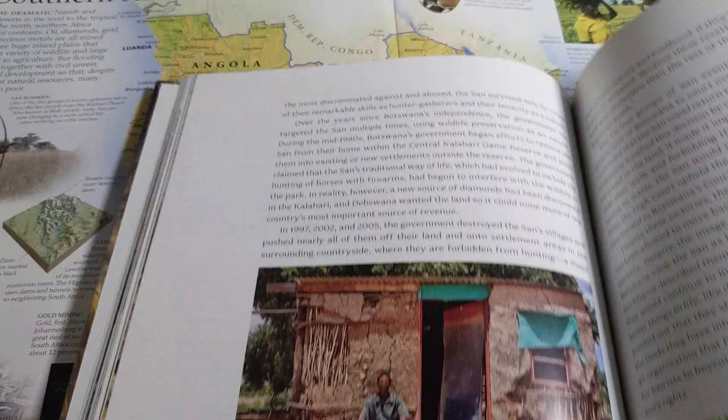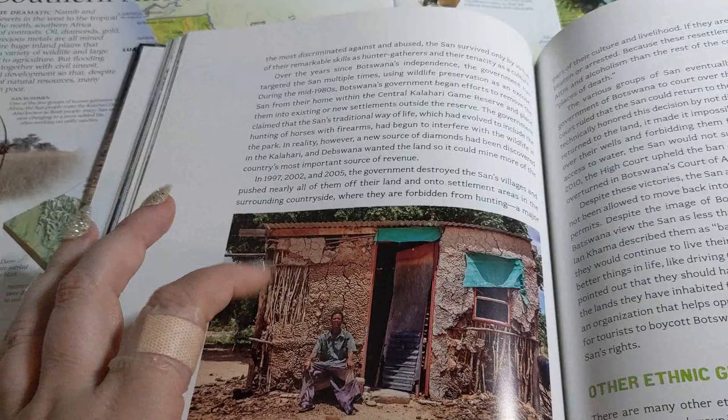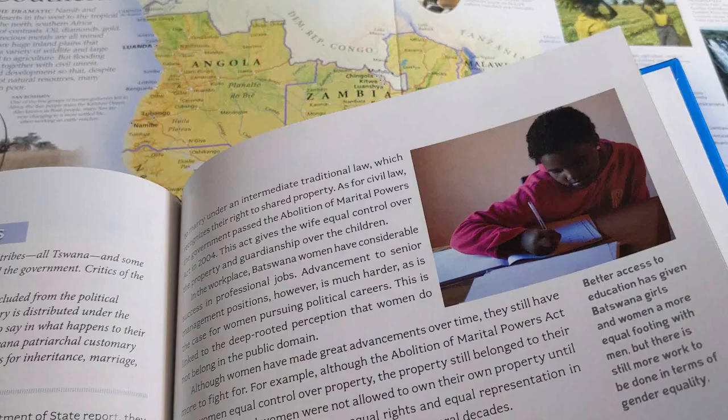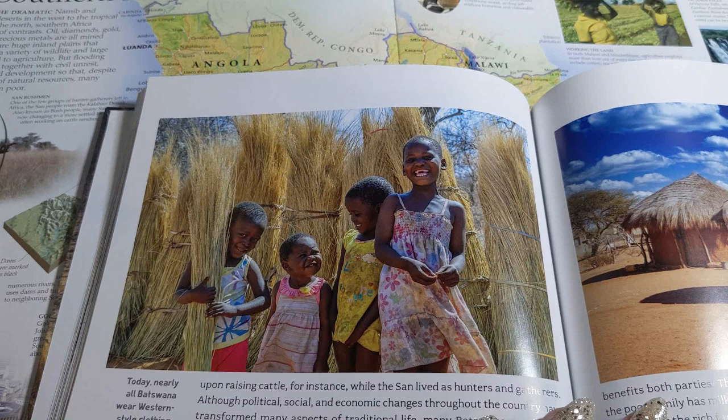Like I was talking about resettlement villages for the San. You can see this house is made out of sticks with mud patched into the gaps. And we're working hard in school. What else do we have? Playing pool. Having fun. Oh, now these are fantastic faces. Oh, they're so sweet.